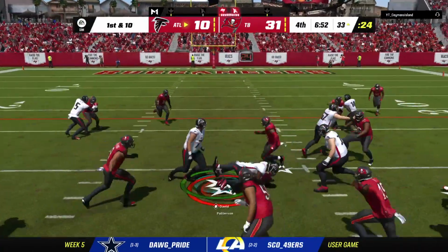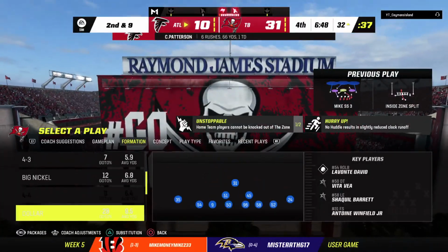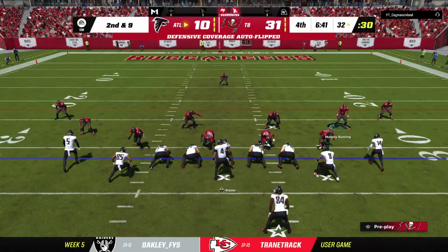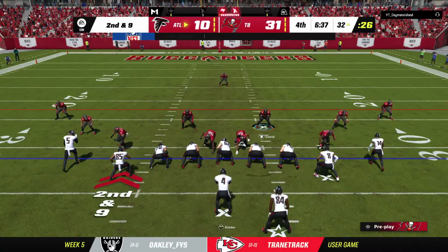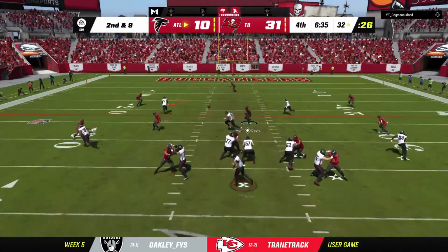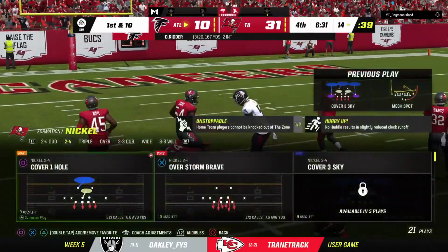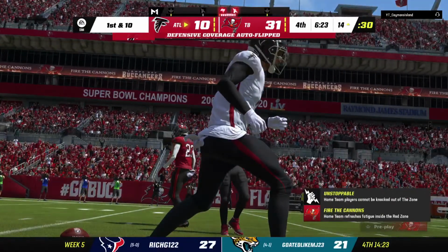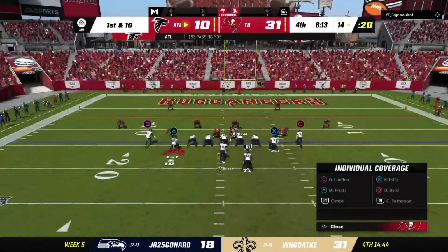1st and 10, it's Patterson. And not much running room. Down to the 32. Credit him with a 1-yard gain there to make it 2nd and 9. Now they'll throw here out of the gun. This pass is caught by London. And they're going to get this down inside the 15. Here's a 1st and 10 at the 14-yard line.